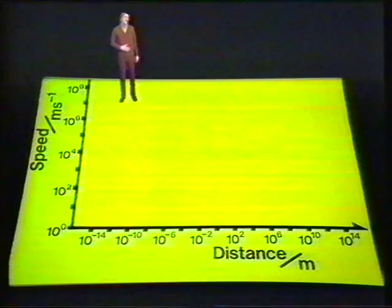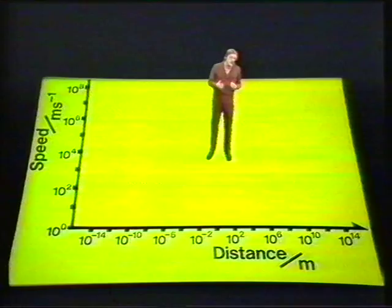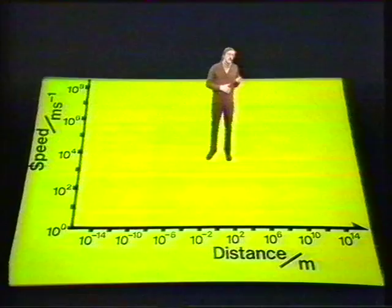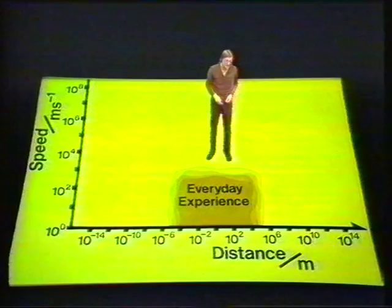Obviously, we can put an awful lot of observations on this diagram, but if we're only concerned with our everyday experience, we can concentrate on a much smaller region. Now, in the everyday world, we come across distances ranging from, say, about 10 to the minus 4 metres, the distance across a speck of dust, right up to, say, the distance you can see to the horizon on a clear day, about 10 to the 4 metres. Now, the speeds we come across will range up to, say, the speed of a very fast jet aircraft, about 1,000 metres per second. So this, then, is the area of our everyday experience. Now, it's quite a small part of the diagram. Remember, both the scales are logarithmic.